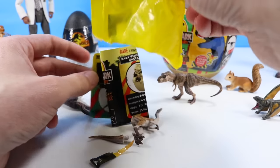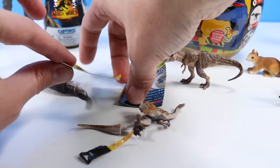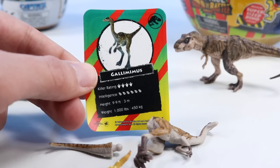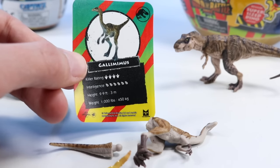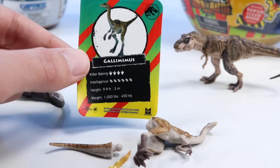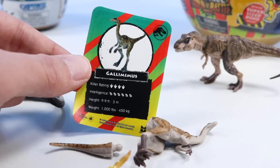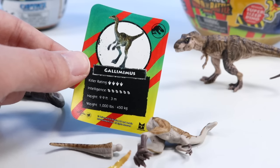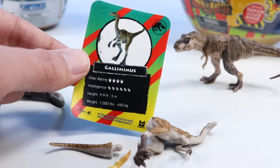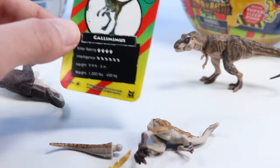knocking over dinosaurs. I think it's a Gallimimus. Gallimimus, very popular in the first movie. Lots of cool scenes. There we have our card. So killer rating 4, that seems high to me. I would think the killer rating would just be 1, but I suppose you could get trampled by or stampeded by a stampede of Gallimimus-size. Intelligence, a little more intelligence than I would have thought. 1, 2, 3, 4, 5, 6 I think I see there. And 9.9 feet in height, 3 meters. 1,000 pounds, 450 kilograms on our Gallimimus.